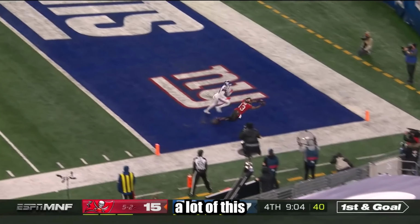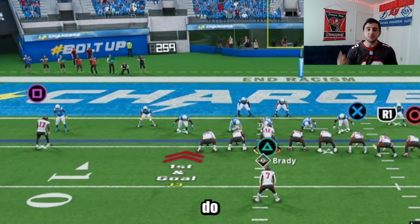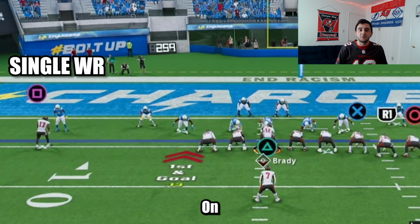If you watched any of the Tampa Bay Bucs with Tom Brady, you saw a lot of this. So it's time to let Mike Evans eat in the red zone on Madden. Now there is no specific player formation I have for you, but one thing that you must do is find a formation to put Mike Evans on the single receiver side. So in this play, Mike Evans is the single receiver on the left side.